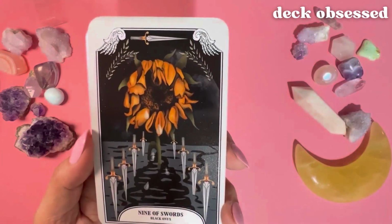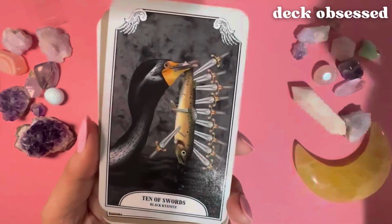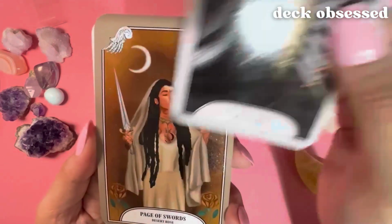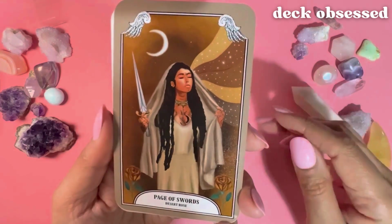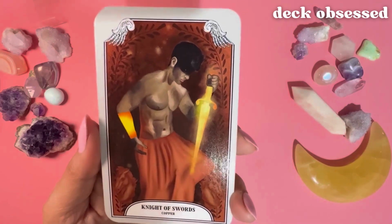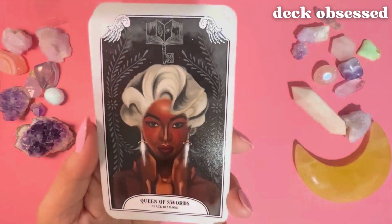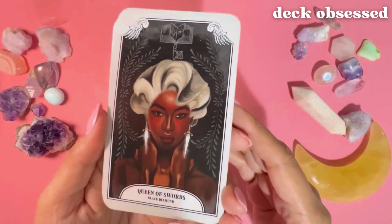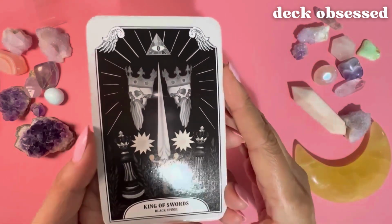Nine of swords, black onyx. 10 of swords, black kyanite. Page of swords, desert rose. Knight of swords, copper. Queen of swords, black diamond. King of swords, black spinel.